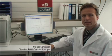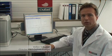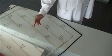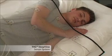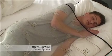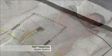Therefore, the DSC test is an ideal possibility for us to test and ensure the high quality of our products. We also work a lot with the test system THG Sleep View, which demonstrates colorfully that Outlast materials can significantly reduce moisture. With THG Sleep View, it is possible to visualize the actual development of temperature and humidity between a person and their comforter. Unique for this product, we have the ability to visualize hidden layers.